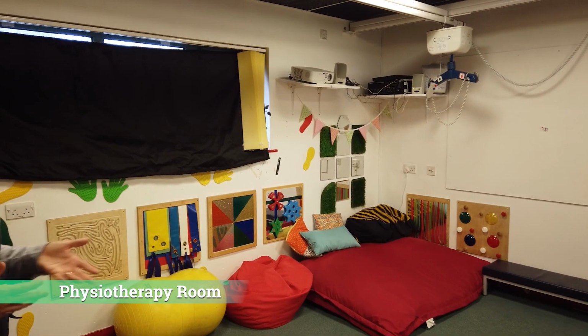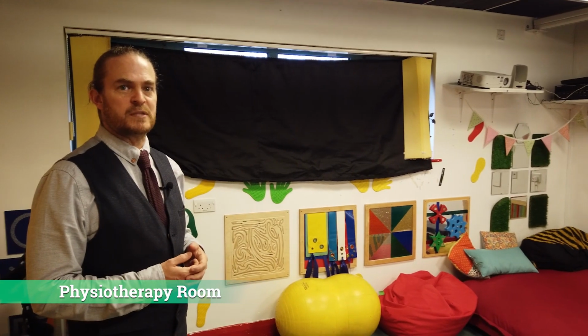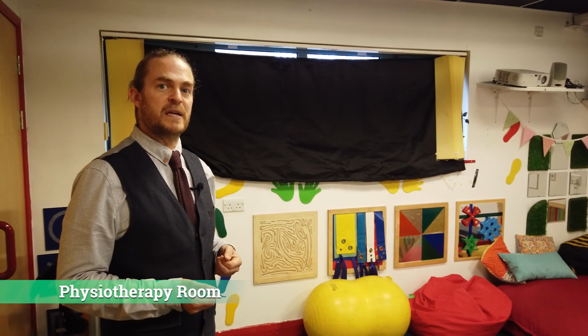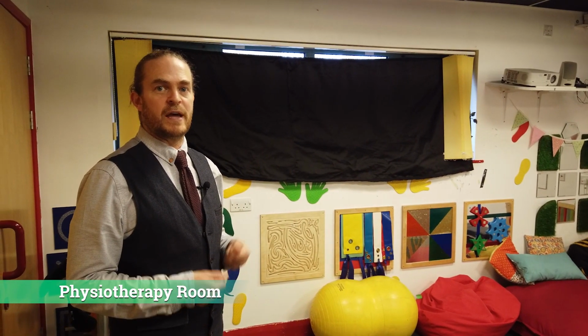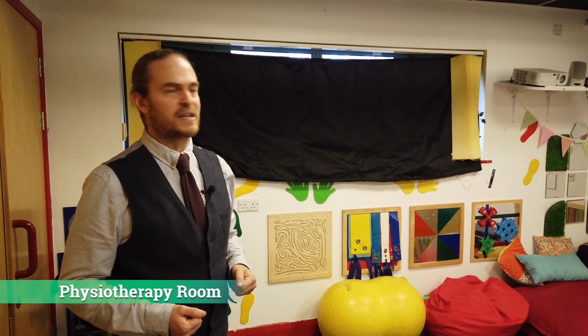But also our own staff come in here and they utilise this space. And it's not just for children who require that specific physiotherapy. It's a great breakout space and sensory room for any child that might benefit from utilising this provision. So we feel really lucky and really pleased to have it.